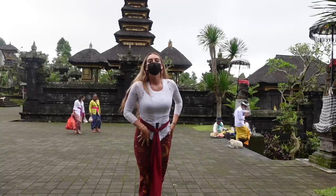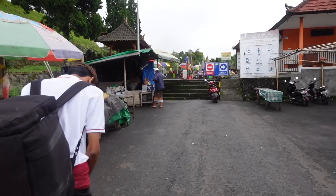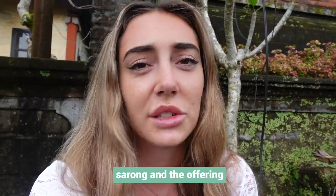If you don't have long clothes with you or you don't have a sarong with you, they actually rent it out here at the entrance. So if you are thinking about visiting this temple, you don't have to worry about it. You can just easily rent a sarong here and a t-shirt with long sleeves if you want to.